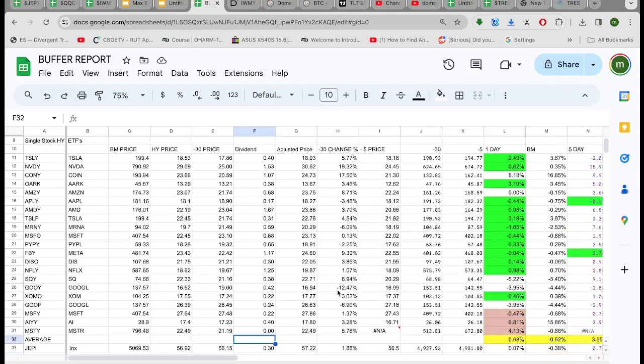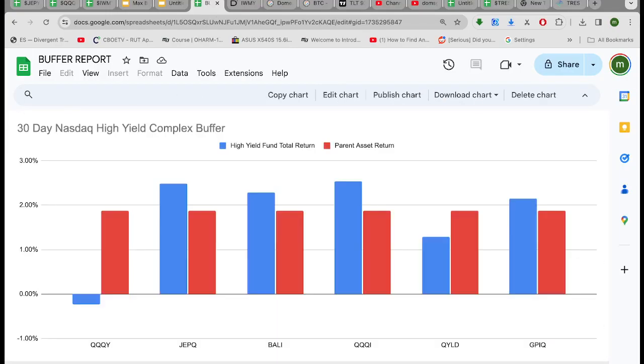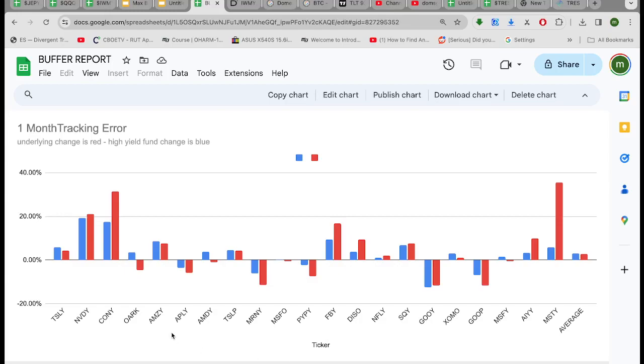Let's look at the buffer report. I was just checking out these 30-day figures for the single stocks. On a 30-day basis, Tesla's outperforming Tesla. That's darn good. TSLP is also outperforming, not by as much, but they're also outperforming. These Yieldmax stocks have been on fire lately.